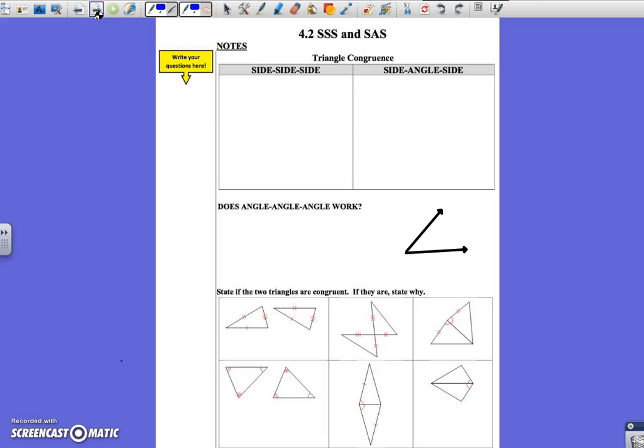So the first one is side, side, side, which we will abbreviate as SSS. Now, side, side, side works like this. Please excuse these two triangles. They are just rough, definitely not drawn to scale here. But side, side, side says that if we can prove that the corresponding sides of two triangles, all three sides, are congruent to each other, then that's enough. We don't have to mess with the angles. It's enough if we have those three sides.